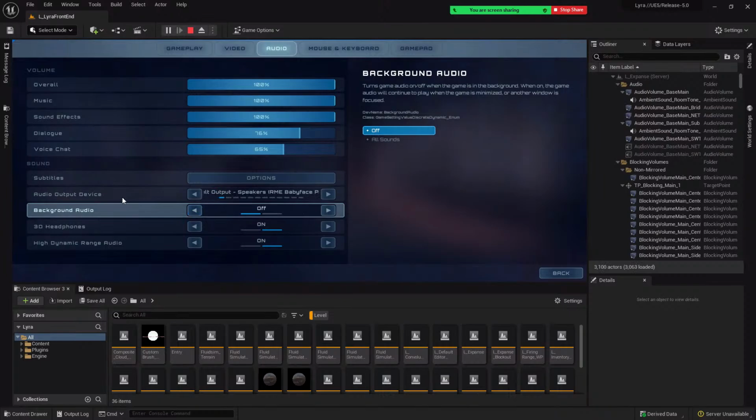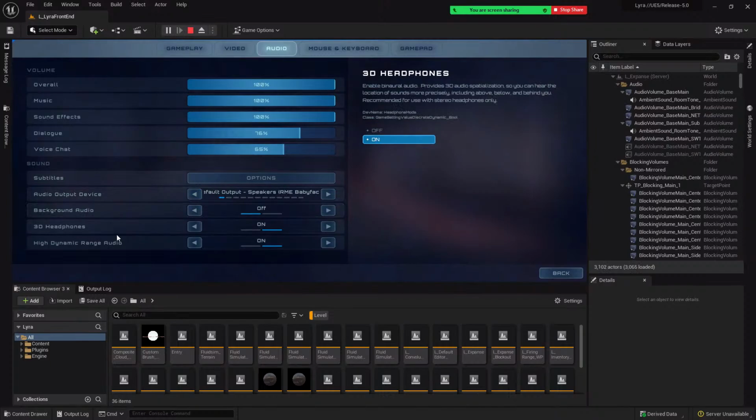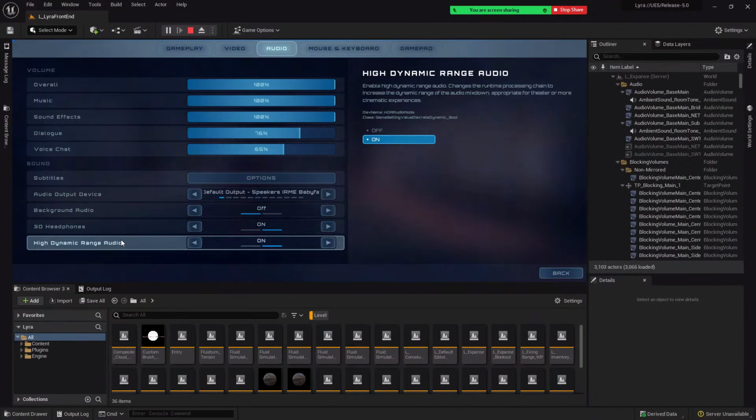You can see I'm using my RME Babyface. I have the same interface. That's a great interface. RME's awesome. This lets you select your different audio device, which is also awesome. You can see how many I have, which is a lot. This is something people often ask how to set up, so this is a good project for your games to see exactly how to set this kind of thing up.